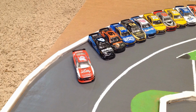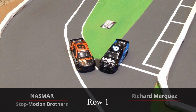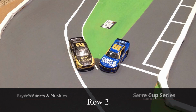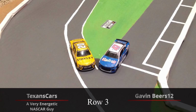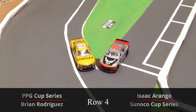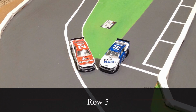Engines are fired up, the cars are starting to roll off. Here's the starting lineup for today's race. On row 1, you have Ryan Newman and Chase Elliott. Row 2, Daniel Suarez and Brad Keselowski. Row 3, Ricky Stenhouse Jr. and Christopher Bell. Row 4, Eric Jones and Martin Truex Jr. Row 5, Chase Briscoe and Matt DiBenedetto.